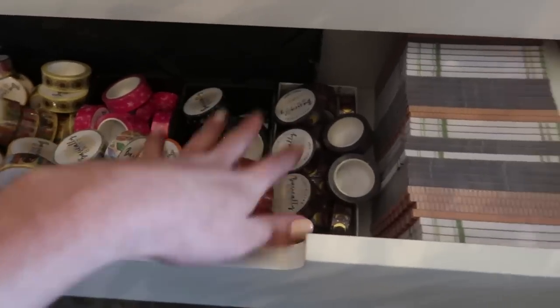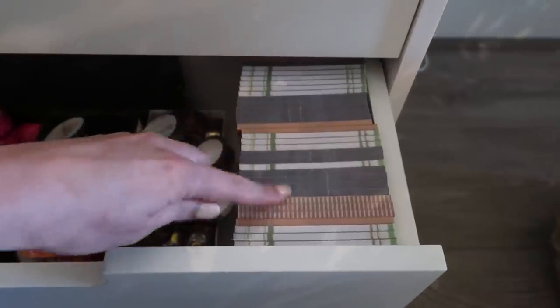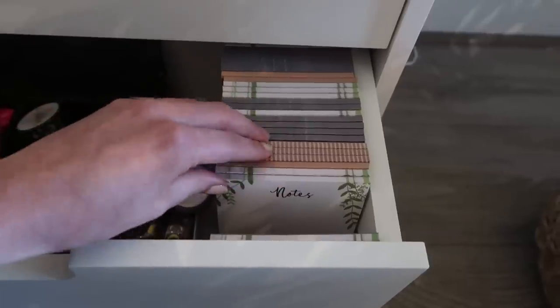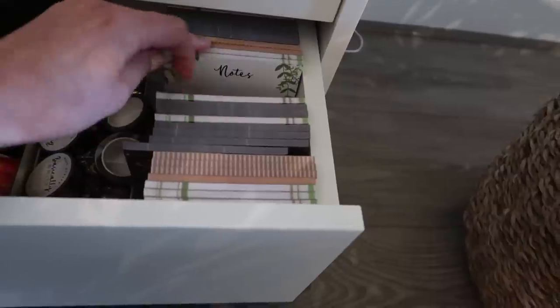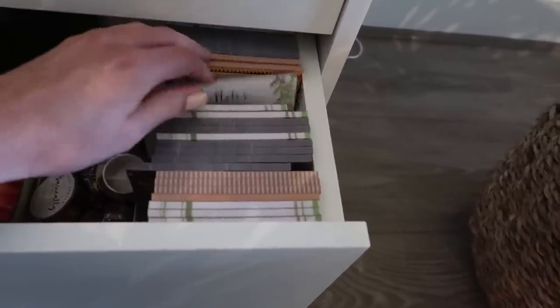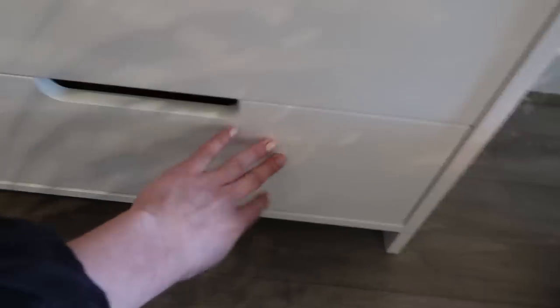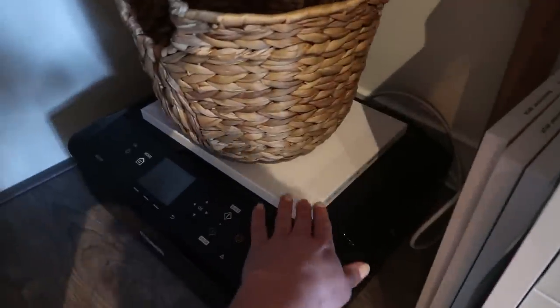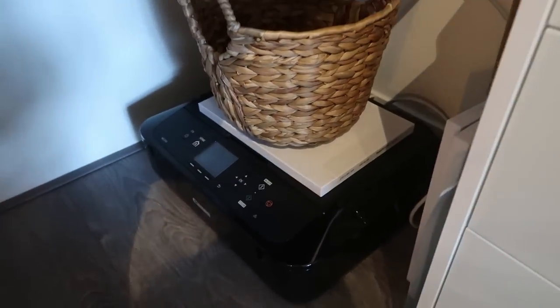And the other washi tapes. And then here are my little notepads. This doesn't look very nice, but oh well, I can see which one it is. So I have the little galaxy one, the flower one, and then the little to-do list. So that is that. And then back here I have my sticker paper, and here is more sticker paper and some backup stickers, a little trash can, and my printer that I use to print my stickers.